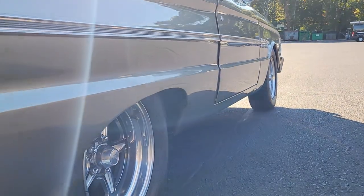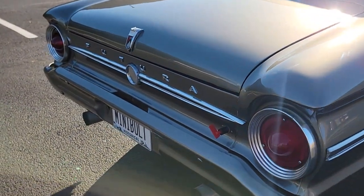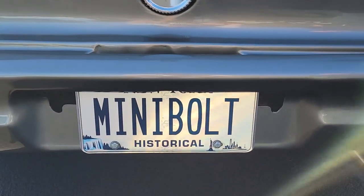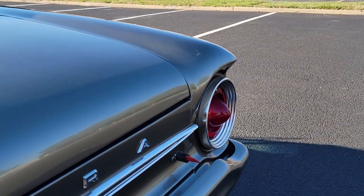P255/60-15. It fits in there nice. The rear end was narrowed to fit those tires, Mike. And the wheels. Love his plate. Mini-bolt. Yeah, that's what we call it, mini-Thunderbolt. Little battery cutoff switch in the back.